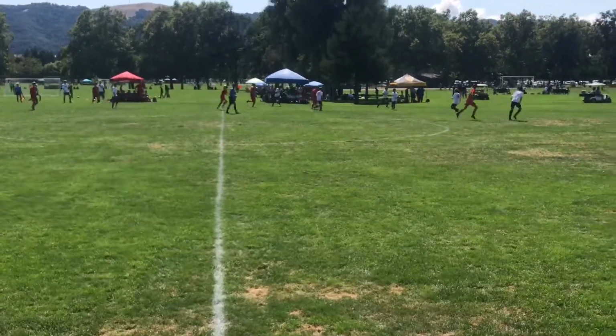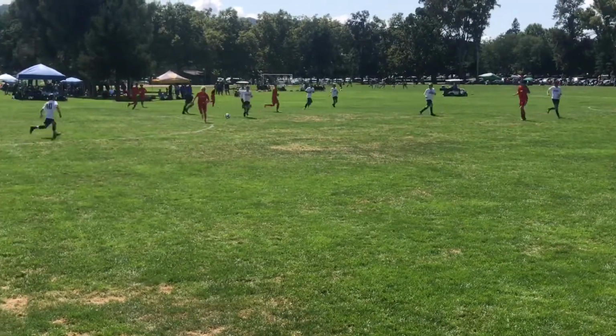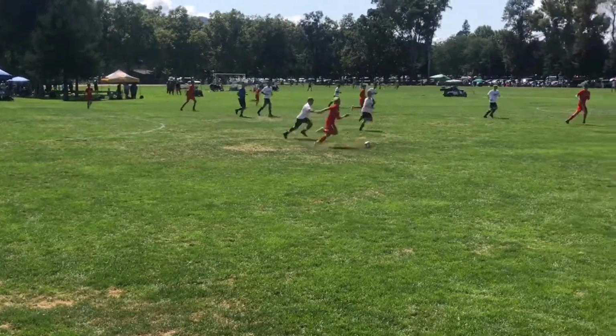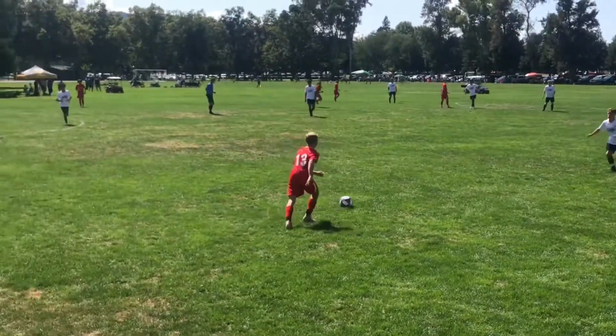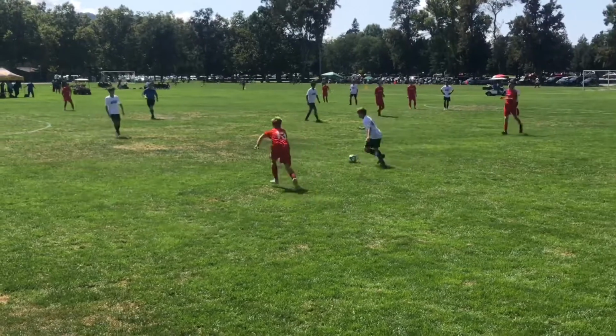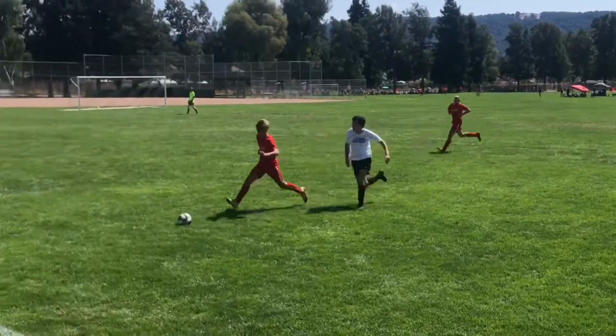Mustang getting a foot on it, knocking it away. Here comes Mustang. Oh, and headed. Nice defense by Walnut Creek. Here comes Mustang down the middle again, sending it back. Oh, Mustang giving that up, and here comes Walnut Creek. Nice defense from Mustang.